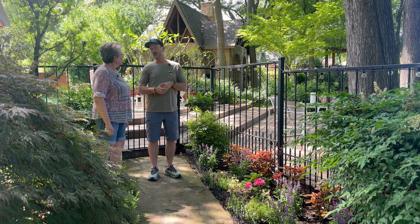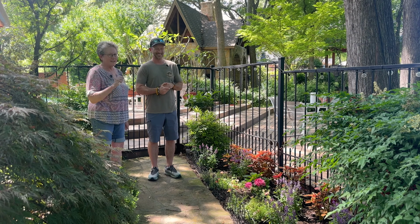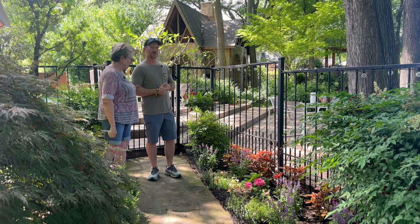Wouldn't you say shade yards are more difficult? Shade yards are more difficult. They are. They're more difficult. So beautiful. Thank you.